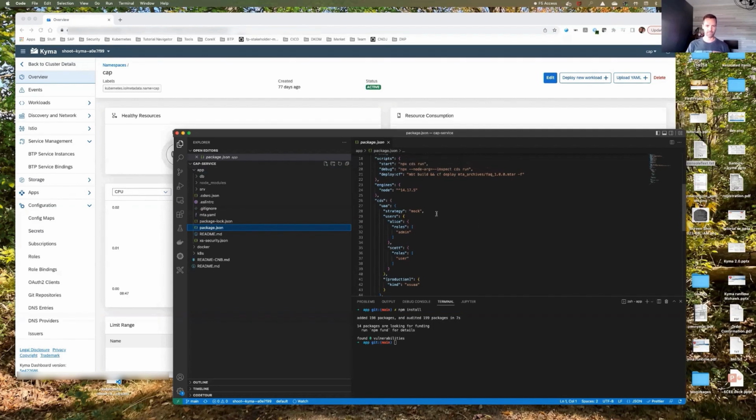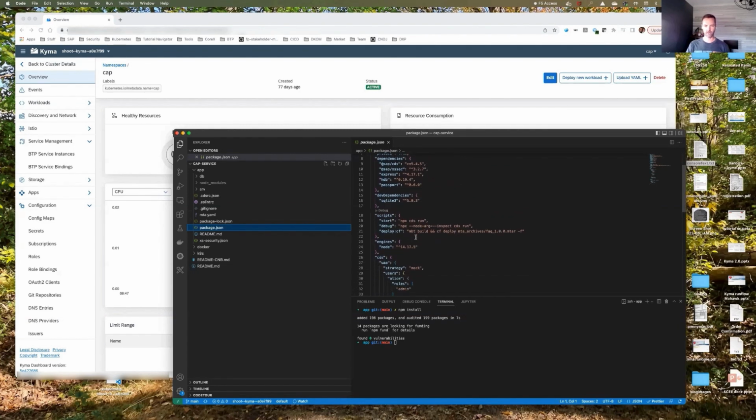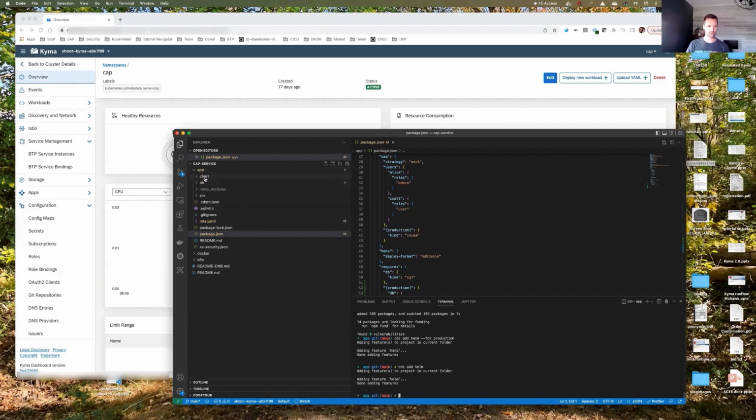You can see here I have the package.json, and there are some dependencies that I already have. I can run this now if I wanted to, but I'm just going to go ahead and start adding the features. So I'll add HANA, and then I'm going to add Helm. You'll see when I add Helm, it's going to add another folder here. What that actually does is create a Helm chart based on my application, which I'll come back to in a little bit because we'll have to set some of the values.